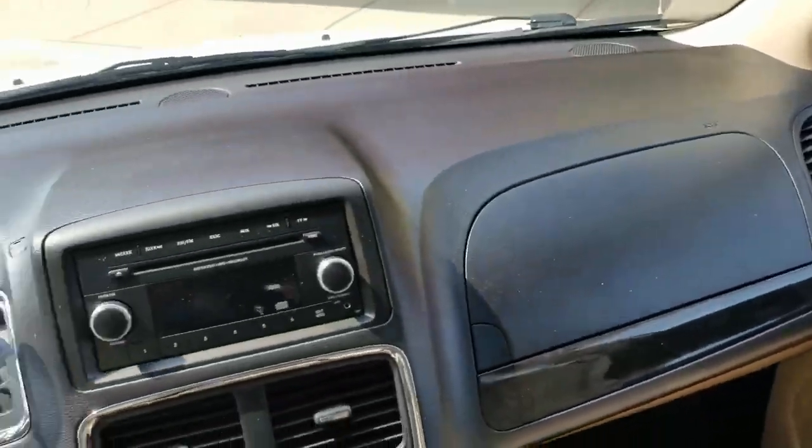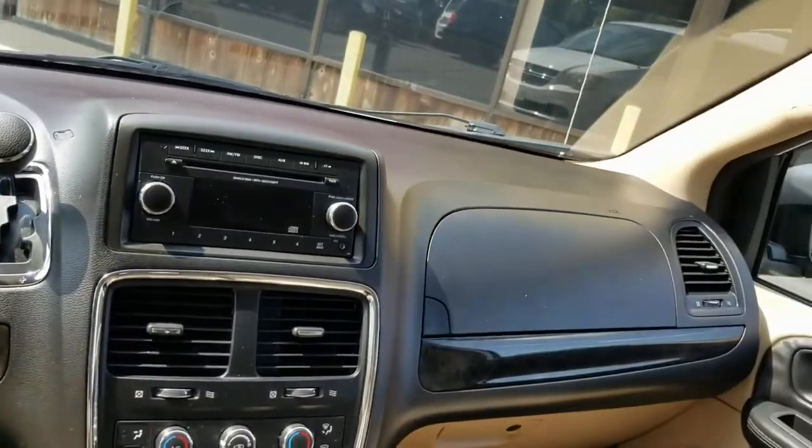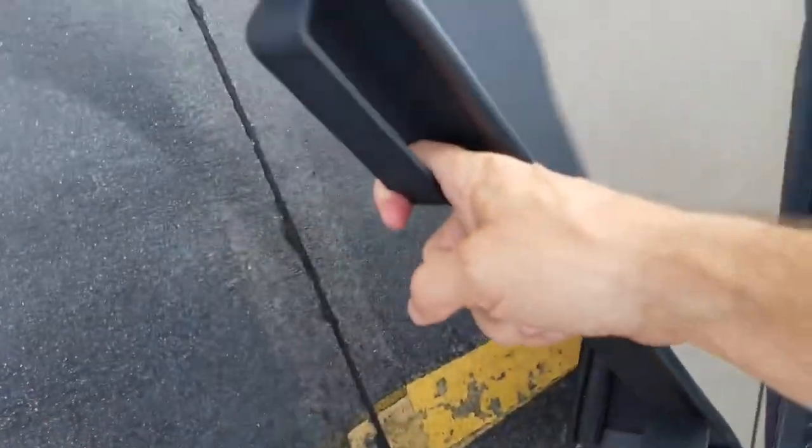Dash looks great, no cracks or holes in the dash. Steering wheel control so you can keep your eyes on the road. Just a nice clean van. And when you get everybody secure, come back out, reverse the process, and you are ready to roll. Now, our conversion, like I said, look at that, 1 finger, super simple.